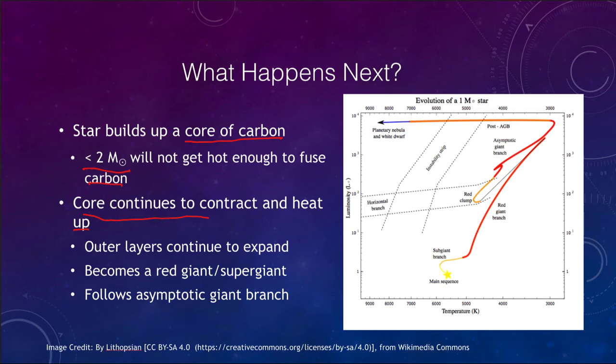So when we look at it on the HR diagram here, we started off here in the horizontal branch region, and then we start to move up again as it exhausts its helium and builds up carbon in its core. It gets larger and larger and larger and will become up in this upper right-hand corner where we find the largest stars on the HR diagram. It will become a red giant again, and then a red supergiant star. And it follows what we call the asymptotic giant branch, tracing its way up to the upper right corner, becoming very large and very bright, but also very cool in terms of its temperature.